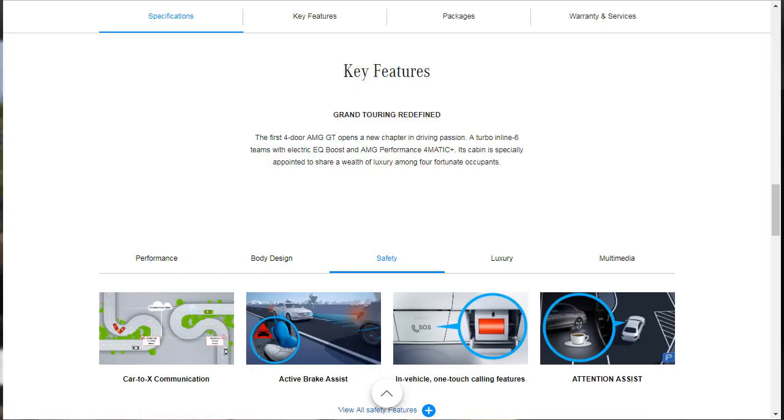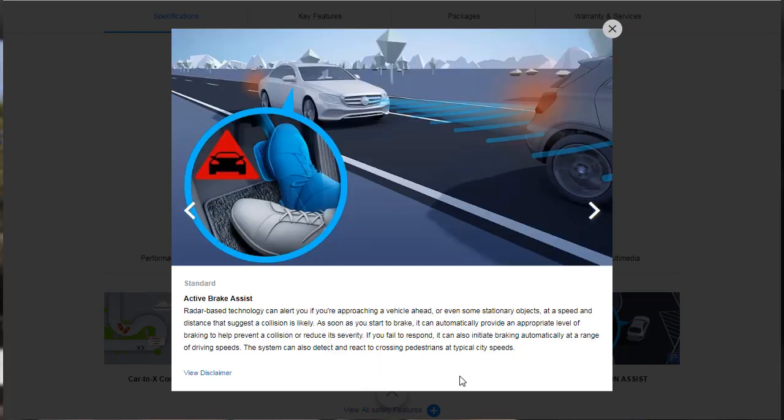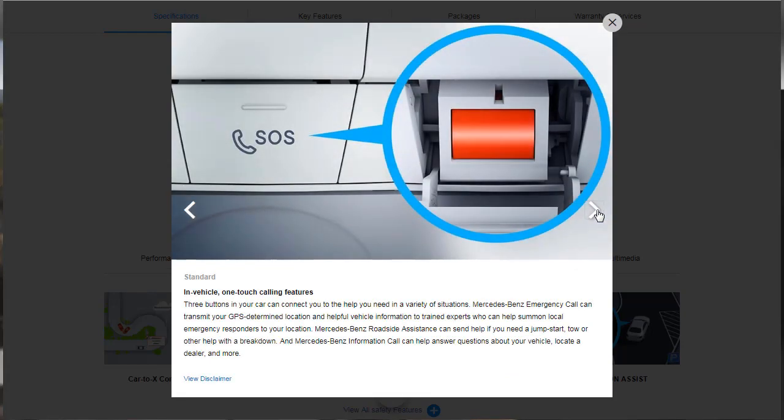Okay, let's find out about these key safety features for our GT53 4MATIC Coupe. There's Car-to-X communication, which allows cars to communicate with each other. They're showing us that there's a Mercedes cloud, and all these cars can connect to the cloud, share data, etc. It's cool and also creepy. There's a standard active brake assist system. There is a standard in-vehicle one-touch calling feature for SOS.